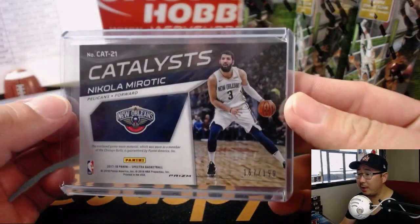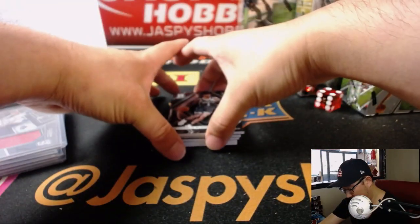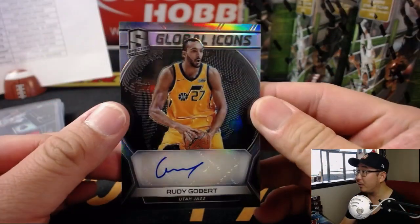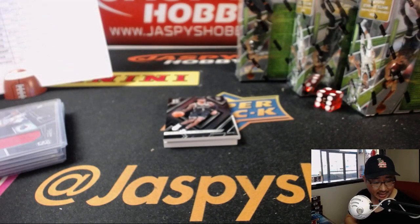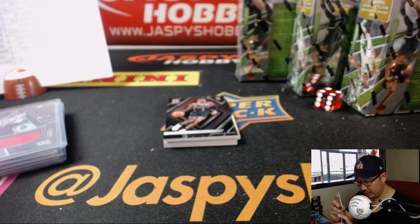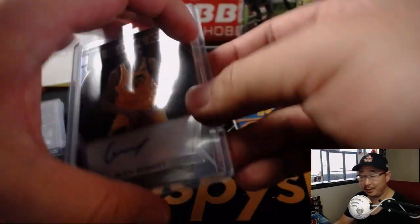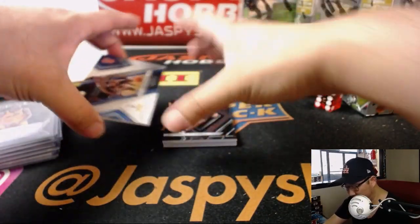Bill saying SPECTRA, probably one of my top products. Yeah, these do look nice. There's Rudy Gobert out of 149, Global Icons autograph for the Jazz. Chris Rowe with the Jazzy Jazz. Be interesting to see the Jazz this season. Donovan Mitchell with a season under his belt.